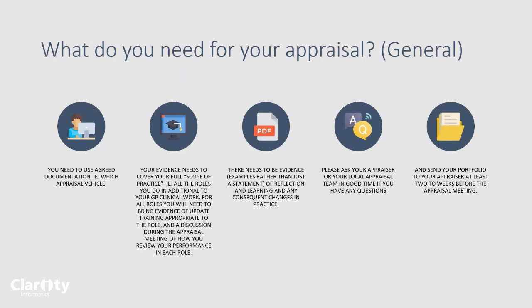A big part of appraisal, and of getting value out of it, is reflection. So there needs to be evidence of what you've been doing rather than a general summary. There needs to be itemized evidence. The big thing that you'll get out of the exercise, and that NHS England and the GMC encourage, is to reflect on that evidence and say how doing that learning has impacted and changed your practice.